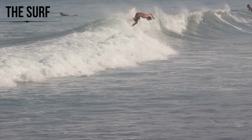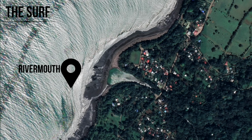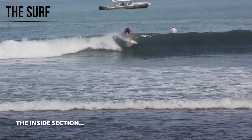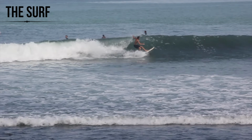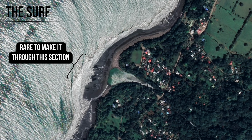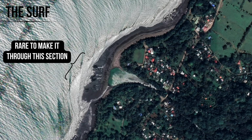And the wave is kind of split into two different sections. You've got the top section and the inside section. Now the inside section is by far the best. It's the nuggiest, it's the most perfect. But they never really link up. I mean, I'm sure they do on specific swell directions and certain sizes and whatnot. I just don't quite know the intricacies of it.